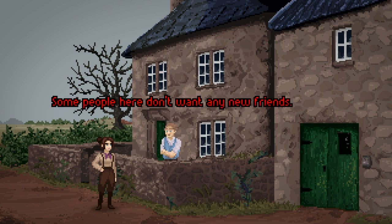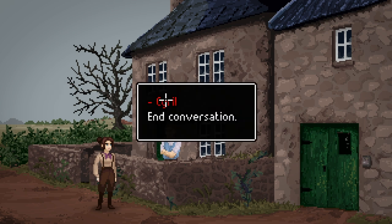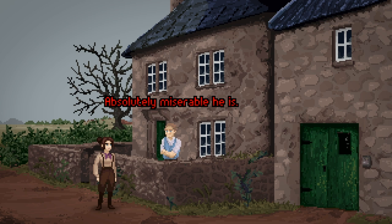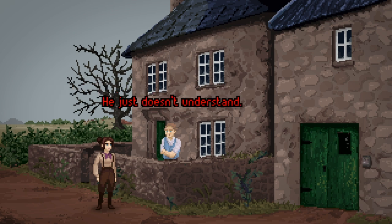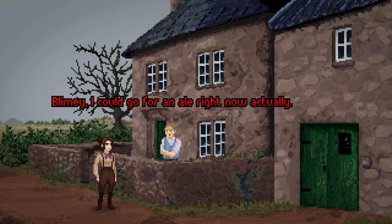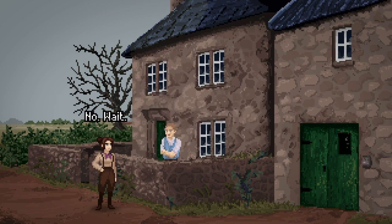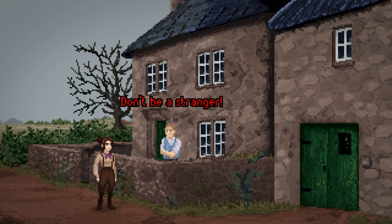Some people here don't want any new friends. Cyril Farnaby, the miserable old sod, is the worst offender. I've had the pleasure of meeting Cyril. He really dislikes the railway station. Absolutely miserable he is. I've tried to convince him many times that the station will help Bewley. He just doesn't understand. I met him last night in the Plough and Furrow. Aye, the scene of our many debates. Blimey, I could go for an ale right now, actually. Can I buy you a drink? Really? No. Wait, do you think Mr. Kemp will let me open a tap? Perhaps. You could always ask him. I shouldn't leave anyway. Mr. Price is relying on me to keep watch of his storeroom. Goodbye. Don't be a stranger.